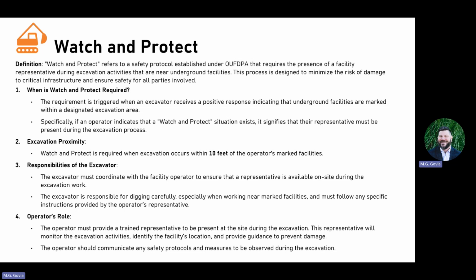Now, this is crucial, right? Because the communication needs to go from facility operator to excavator to say who is available and who you need to talk to and make those arrangements. Then the excavator's responsibility is to reach out to that contact and get together at the right time, right? So if the operator is not responding to phone calls or being on site and going off of the excavator's request, then the excavator should reach out to the Oklahoma Corporation Commission and have that enforced.